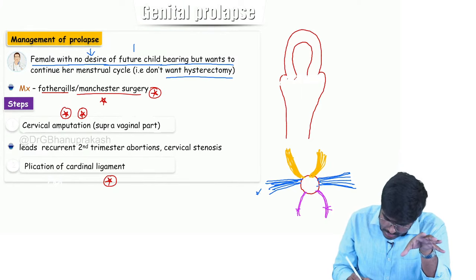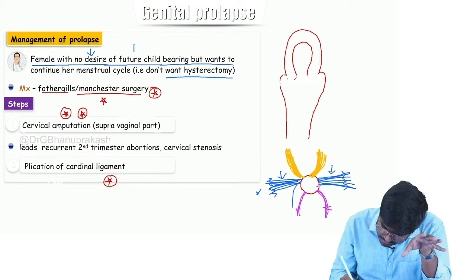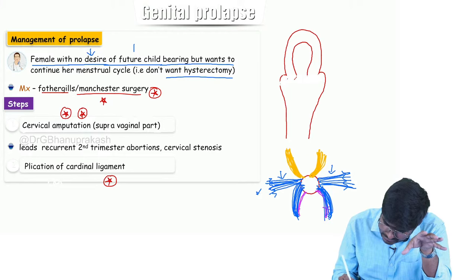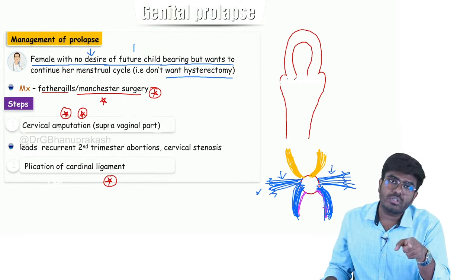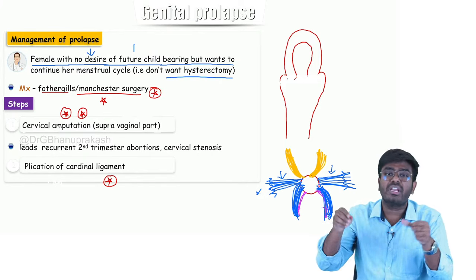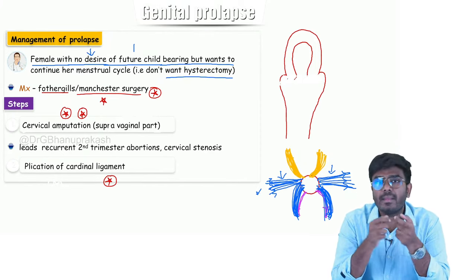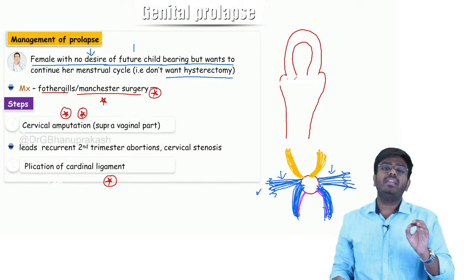So, what we are doing is, we are going to take up these cardinal ligaments. We are going to cut them here, and we will bring those cardinal ligaments and attach them to the anterior side. Now, posteriorly there is very good support, and anteriorly also there is very good support. So now the uterus is held on both sides with good supports: posteriorly the uterosacral ligaments, anteriorly the cardinal ligaments or Mackenrod ligaments. This is what is called the plication of the cardinal ligament.